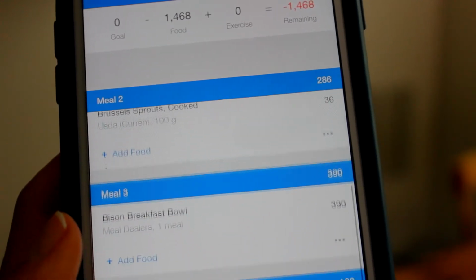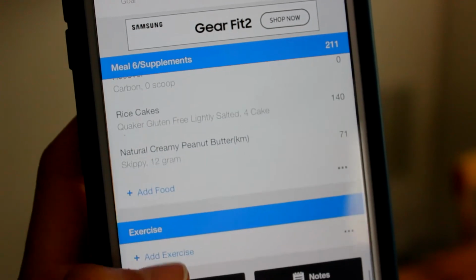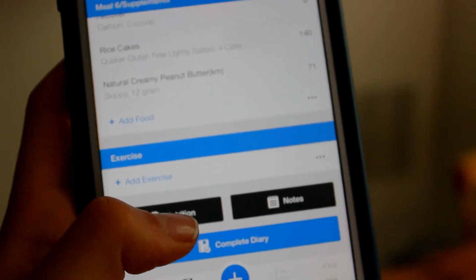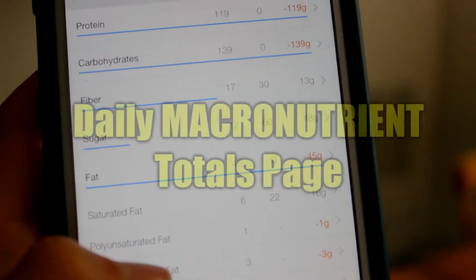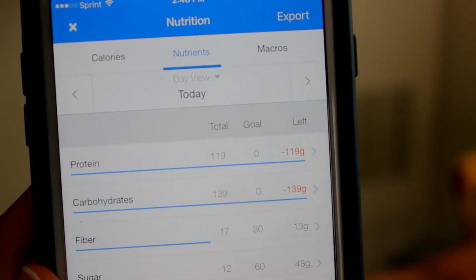So you don't need to buy the premium version. Don't pay for anything. I promise you don't need it. Even if you're tracking macros, you don't need to pay for it. It might make it more convenient if you really want to pay for it, but I never have, and I've been tracking macros for 3 years. So don't worry about it.